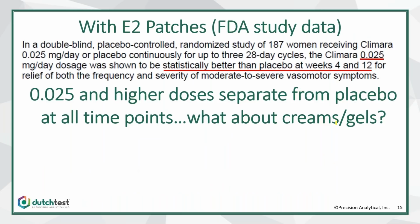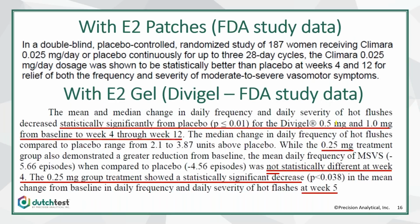Okay. What about hot flashes? For the patch, we saw better than placebo at 4 weeks and 12 weeks with 0.025. So what about creams and gels? For Divigel, 0.5 and 1 milligram worked at 4 weeks and 12 weeks. So we got the same impact for those doses as the patch. But when we go down to 0.25 milligrams, and this was really impactful for me in terms of what this means about this dose, it was not statistically different at week 4, but it was at week 5, which again gives the message that it's just enough hormone to start getting the impact that we get from the doses of the patches at even those lower doses of 0.025.